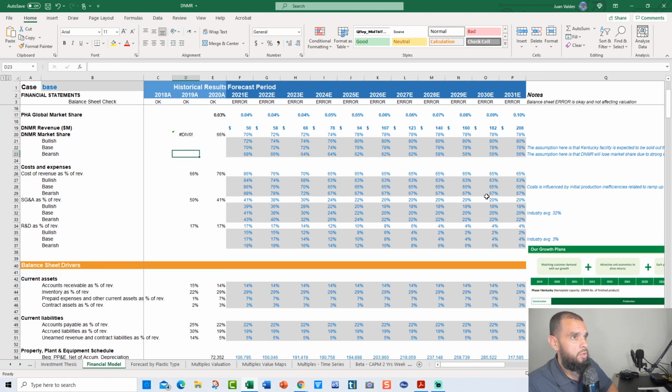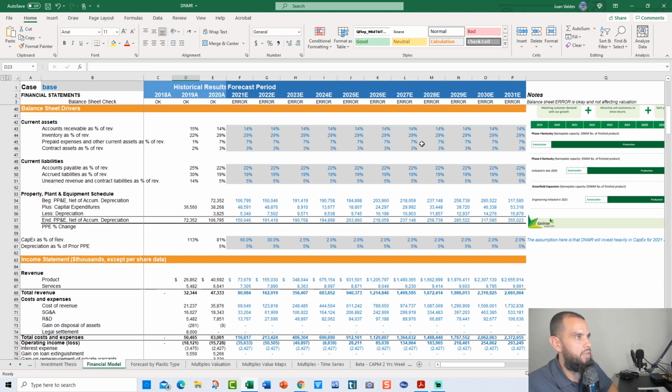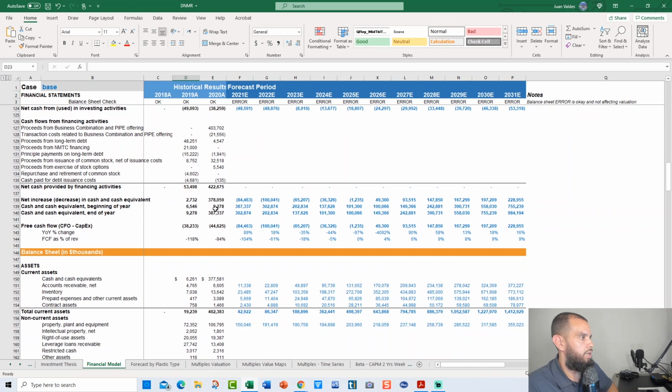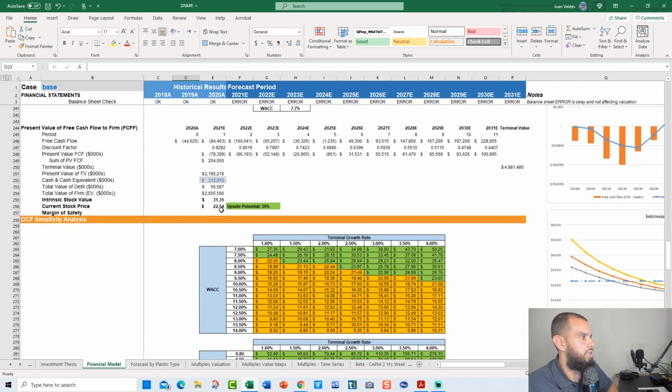for their cost of revenue. So, their research and development, we're hoping that it'll be the industry average, which is about 3%. So the base case, we put 4%, bearish case 6% if they need to spend more, and bullish, best case scenario, 2%, that they spent a little bit less on R&D. And these are just numbers that we find in their 10Ks: their current assets, current liabilities, their revenues, the cost of revenue, legal settlements. They had in 2019 the $8 million legal settlement. So it takes all the numbers, and like I said, you type in base, it gives you the calculation based on the base numbers. So based on the base numbers, the upside is 39%.